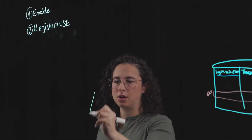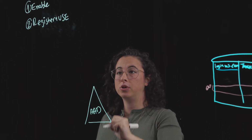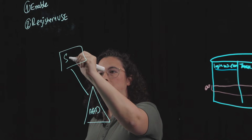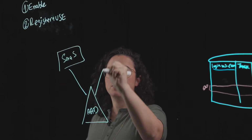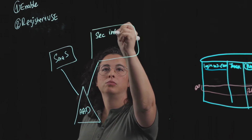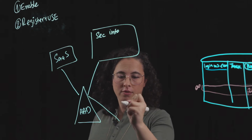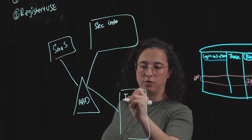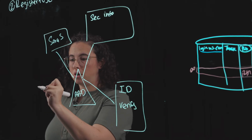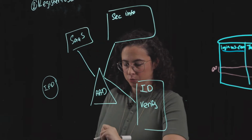So I'll start with drawing Azure AD over here. And then we will have 3 applications federated with Azure AD. I'll start with a SaaS app. We have our security info page. That's aka.ms/MySecurityInfo. And finally, I'm going to have here an ID verification. We'll draw here the IDP. That's the federated IDP, and we'll have our user over here.